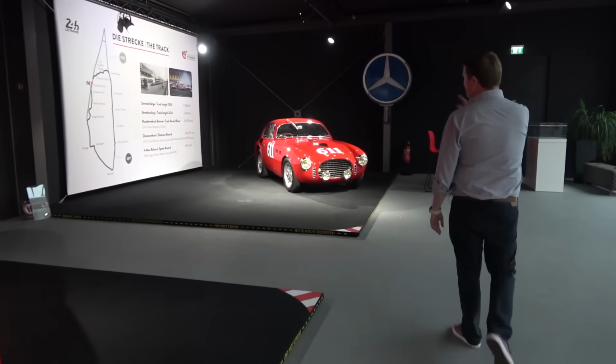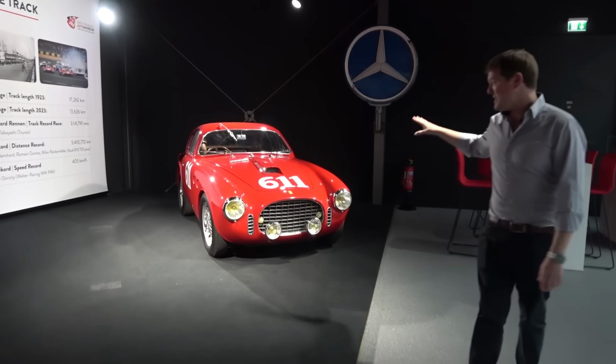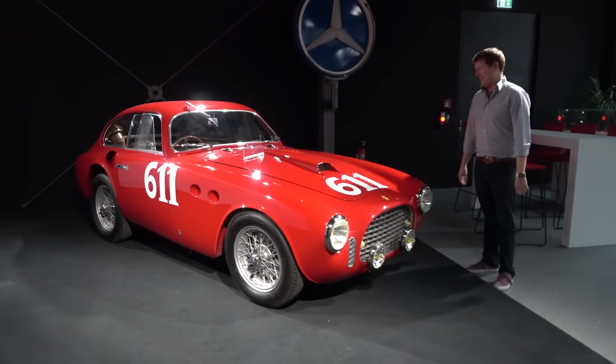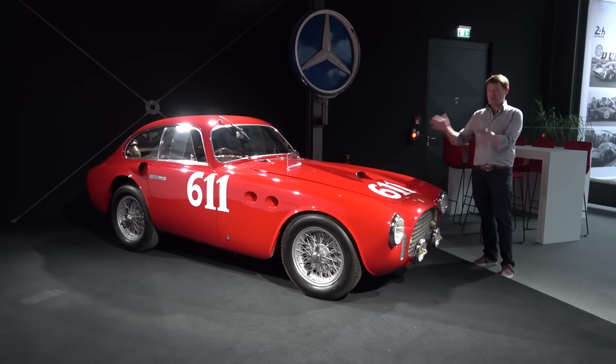Up ahead, this is the 250S. Now, it will soon be joined by another car alongside, but this is the actual car that won the 1952 Mille Miglia and a host of other achievements as well, while also being the very first Ferrari 250.